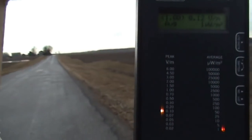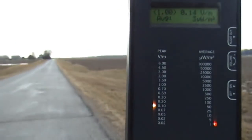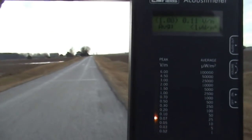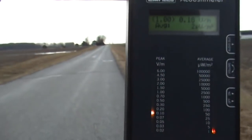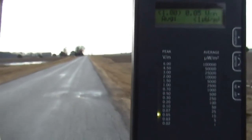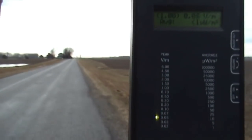This is curious. As I sit here, we're about half a mile away from any buildings of any kind and about half a mile away from the tower. And we're still reading levels in the yellow zone this far away. I don't know if that's the tower or what it is, but we'll keep watching.